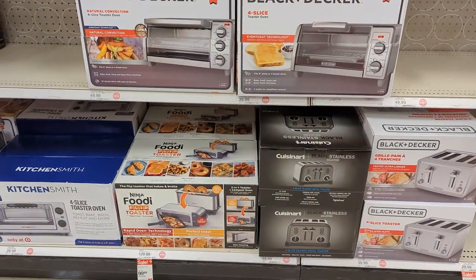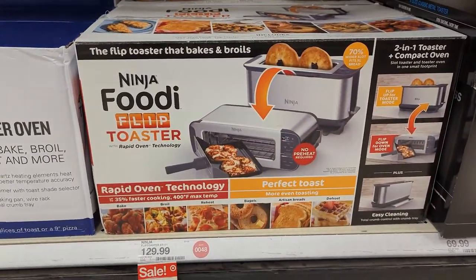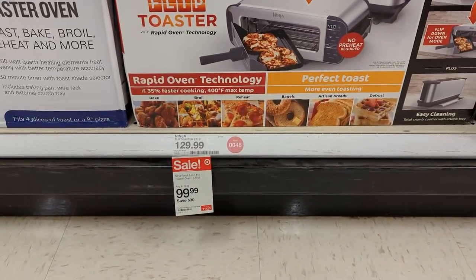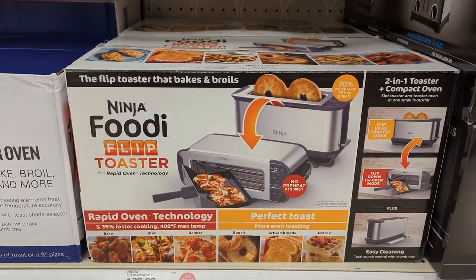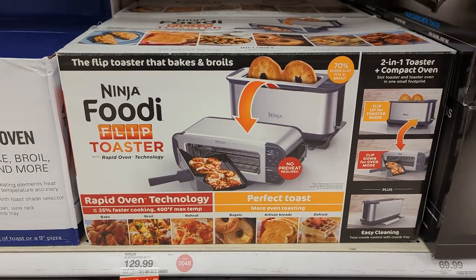I'm checking out home appliances. Check this out. It's the Ninja Foodie Flip Toaster, on sale for 99 bucks. Now you guys really like a lot of foodie stuff, so I'm gonna pick this up, do some videos about it.